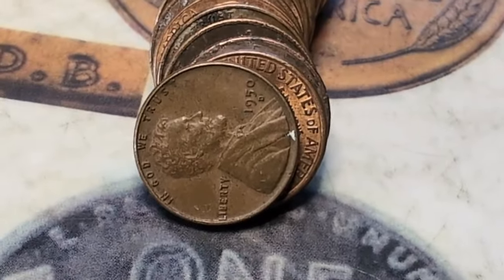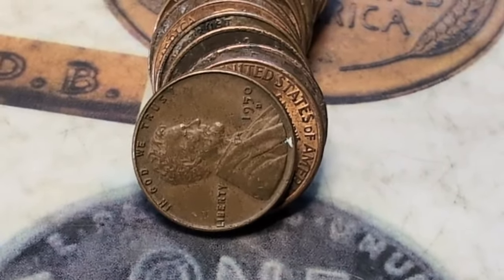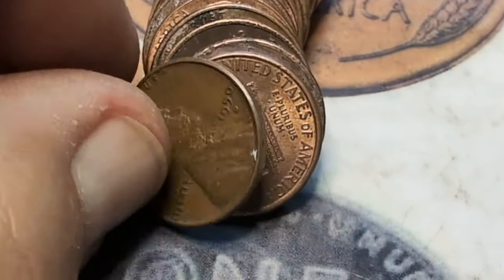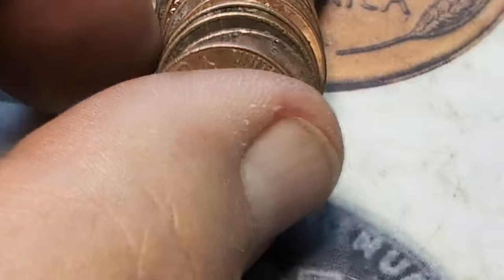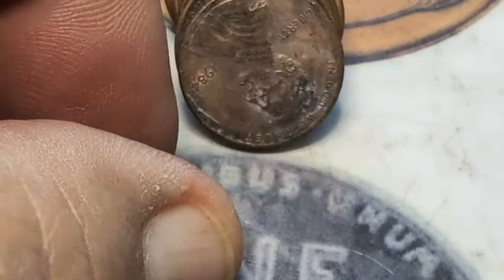This is the 8th row in the second half, and my 6th wheat penny, 1950D. Well, maybe I'll get pretty close to my 10.